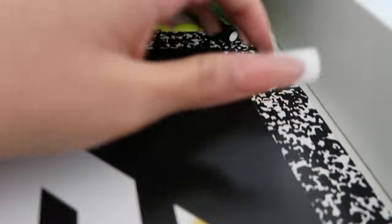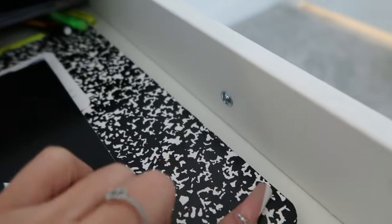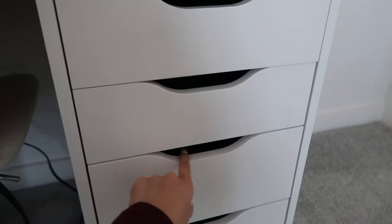But this random little book. Here I have some bank stuff for my money. And then we have a random notebook that I'm probably never gonna use. And then some random sticky notes. There's that. I don't really know what that was. But let's move on to the third one.